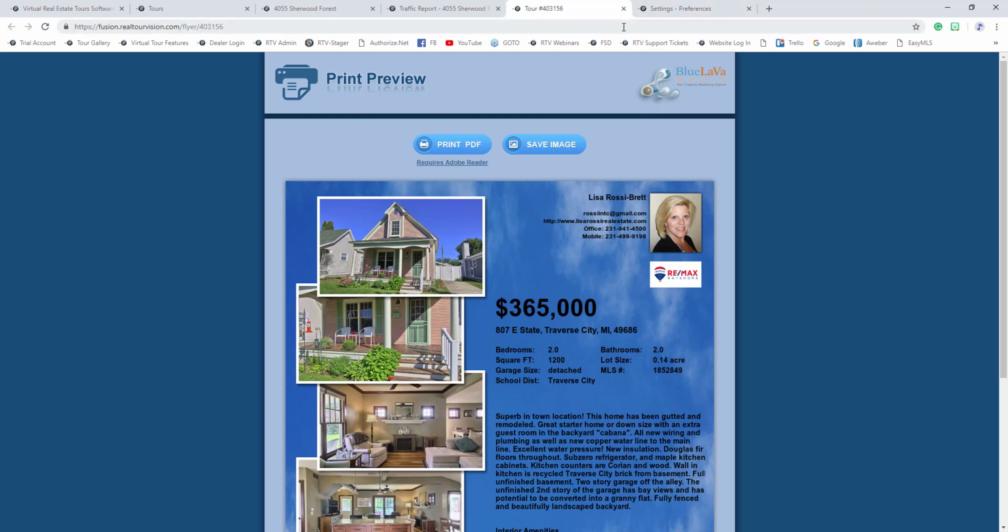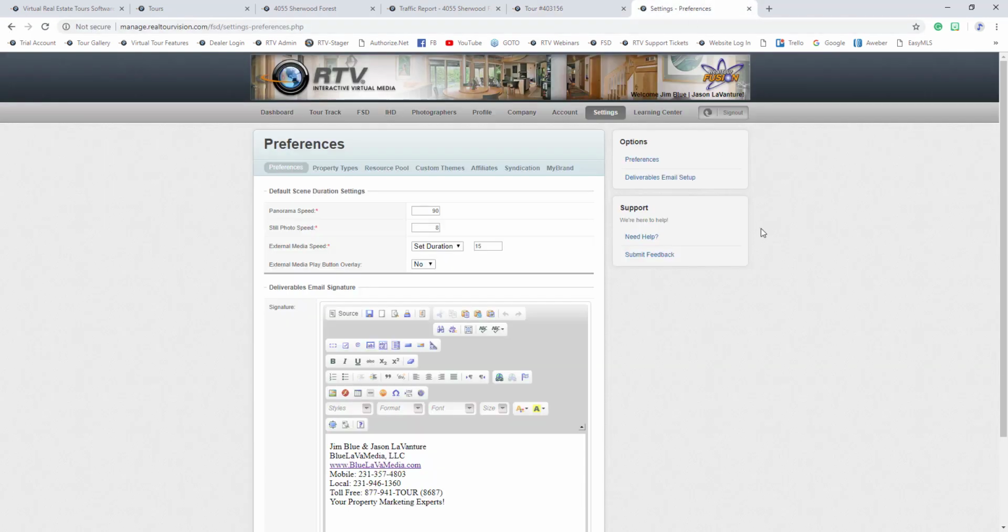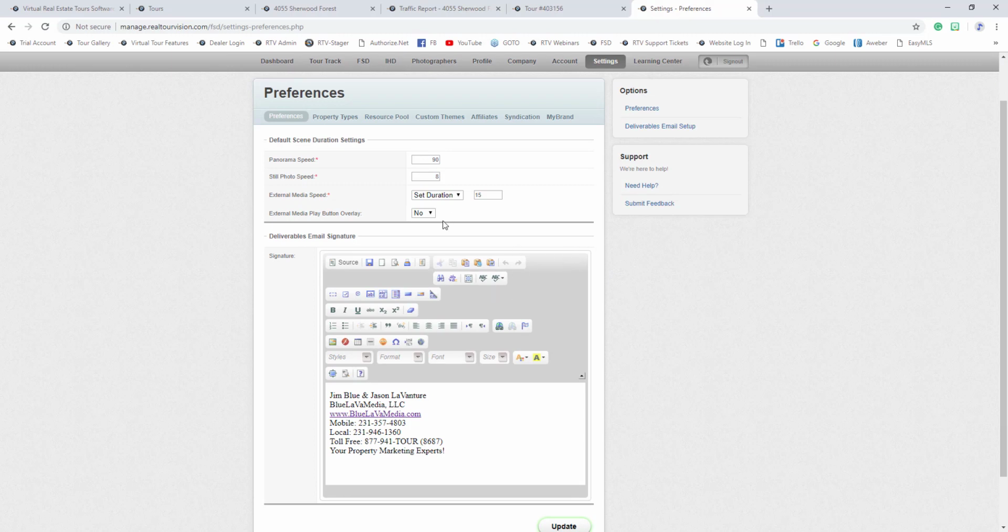The next thing that I should talk about is for Matterport users or 4K video embedders, or for, how about, 360 video, guys and girls that want to embed full 360 video. This is for you. This is cool. This allows you to actually set the duration for your external media. Whoa, you blew my mind. What does that mean? All right, let's dissect this.